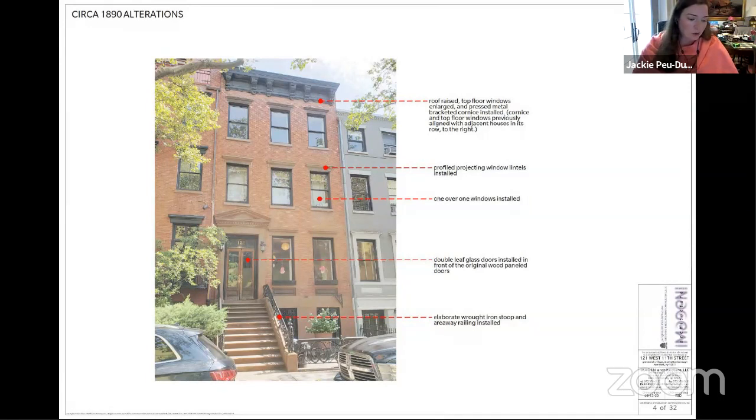A pair of glazed doors were installed in front of the still extant wood panel doors, and very elaborate curving iron railings were installed at the stoop and areaway. Today, we are proposing 1/1 wood windows as the new windows at this facade, which we believe are in keeping with the condition that is the significant later alteration from the 19th century.